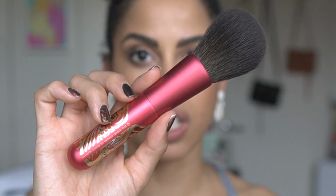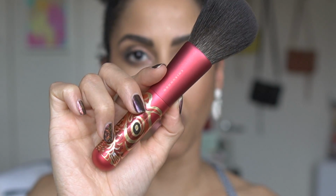And of course, any of the Maki-E series brushes, they just feel so special. Like, I don't know if I'll ever use this as much as my Fox or Z series brushes. It's just so pretty though to use, you know what I'm saying?